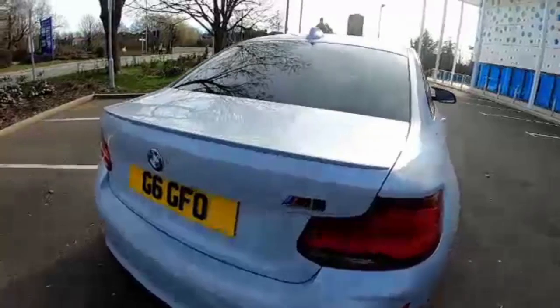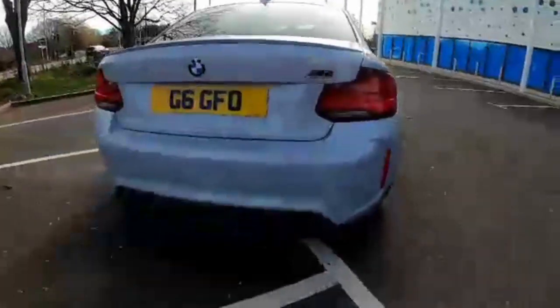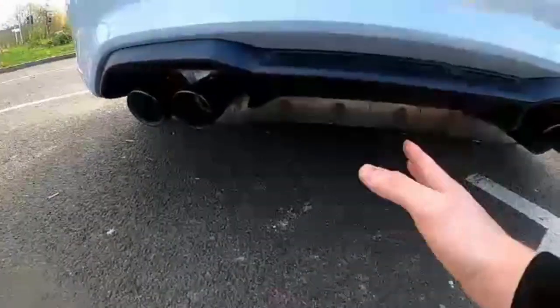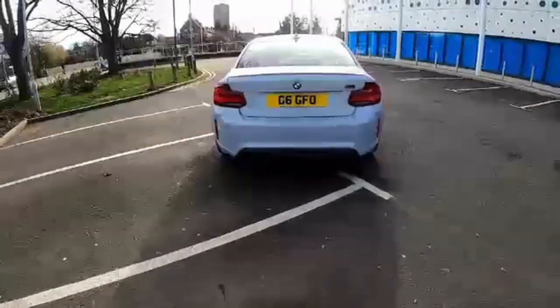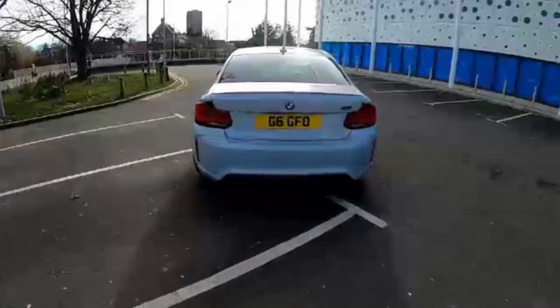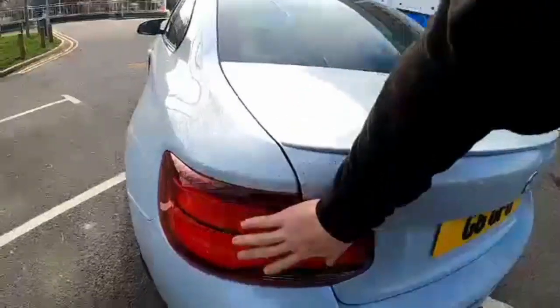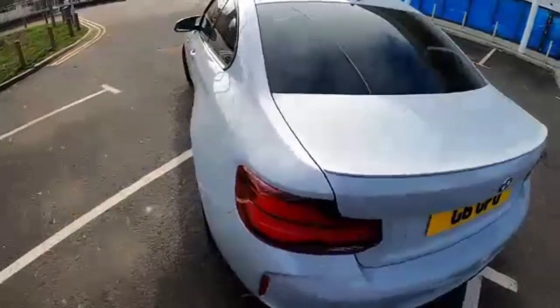So yeah, obviously the M2 Competition badge, very nice. Again, the exhaust, like I mentioned, it needs an upgrade. And like everyone mentions, this big chunky stainless steel bit that you can see. I think if you stand back here, you can probably see it. And just going around the car itself, obviously LED rear tail lights. Again, this lip here you can get in carbon fiber if you wanted to, as an optional upgrade.